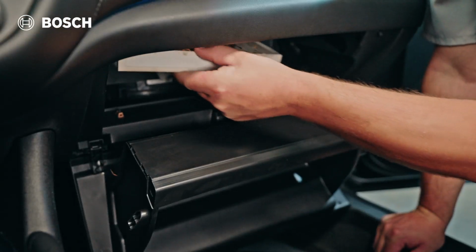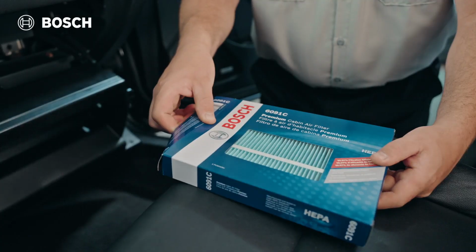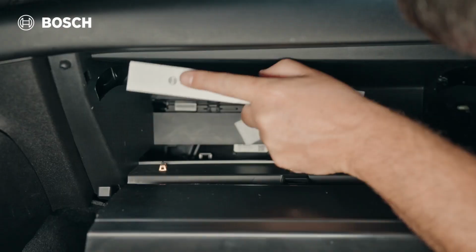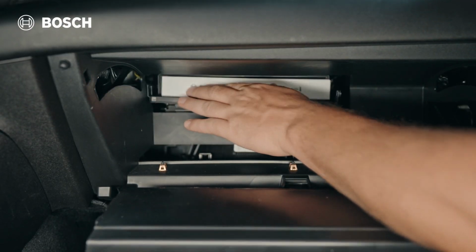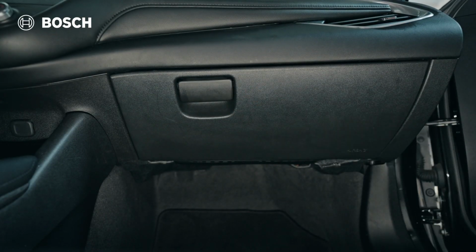From there, remove the old cabin air filter and clean out any debris you see in the compartment. Next, take your new Bosch HEPA cabin air filter and reinsert it back into the housing unit with the arrows facing the same way as before. Close the housing door and reinstall the glove box and arm you had hooked at the beginning.